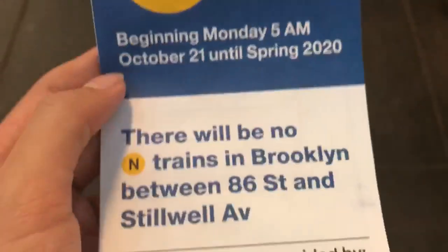Yeah, this is something you gotta know. If you have some kind of these, this is useful. And if you have this, it's telling you that there are no N trains towards Coney Island. So it's gonna terminate at 86th Street because of a flood protection thing that they're gonna do at the yard.